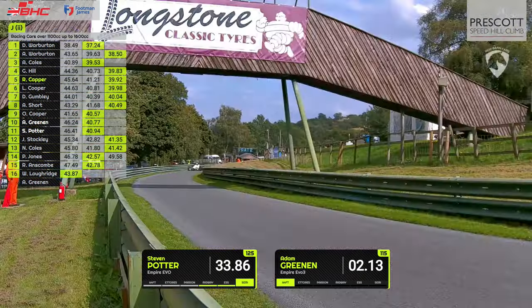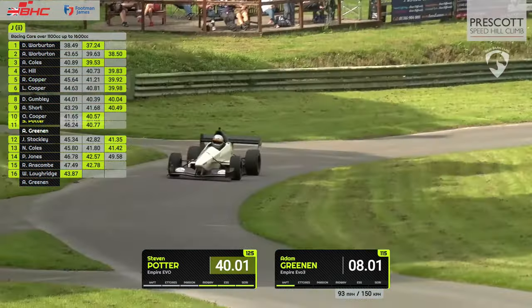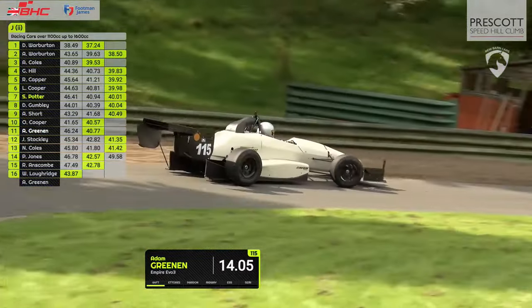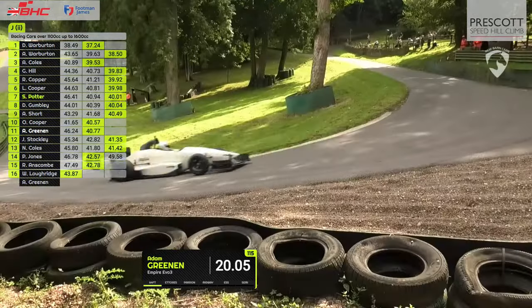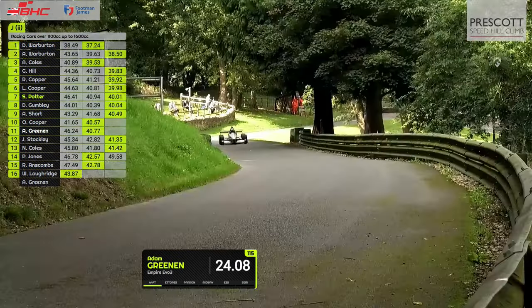Stephen Potter's launched off the line, launch control, traction control. That's what you hear, all that popping and banging to try and keep the wheels from spinning too much, keeps the engine going. Sorry, that was Adam Greenan that just launched off the line, the Empire Evo 3. He's already at you, and Stephen Potter did a 40.01, moved up to seventh.